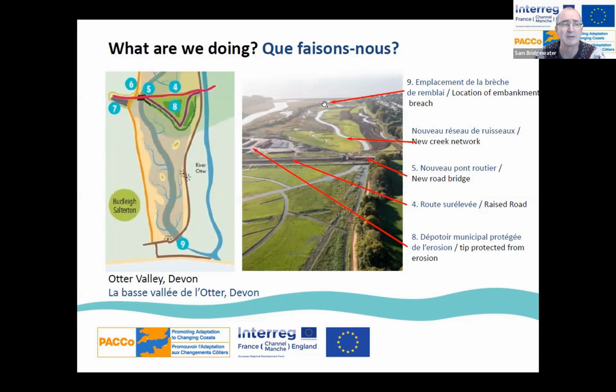This was an embankment that was built several hundred years ago to reclaim much of the original area of intertidal habitat, so salt marsh and mudflat, for agriculture. We're going to breach it here and allow the sea to come up on both sides of the embankment. So this is the final small area of intertidal habitat that is still left. We're going to let the sea in on both sides, because we know that this embankment will breach in the future. So the sea is coming up this valley, whether we like it or not.